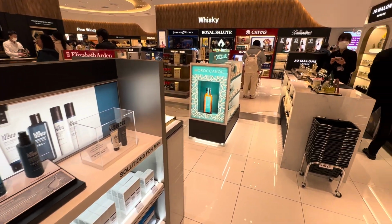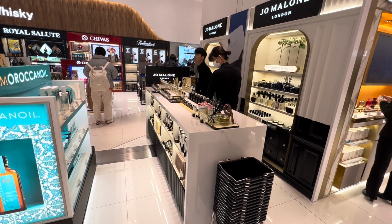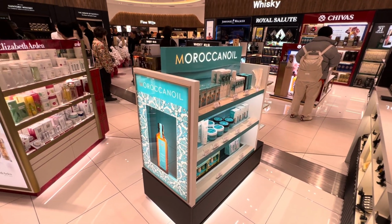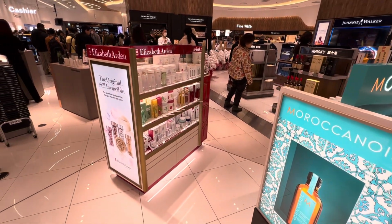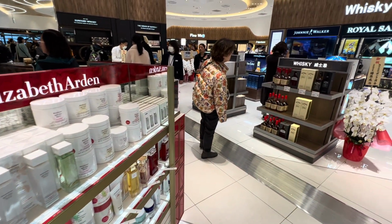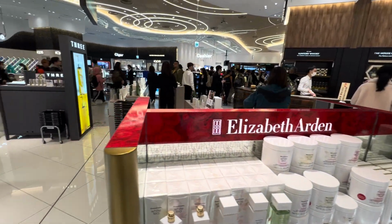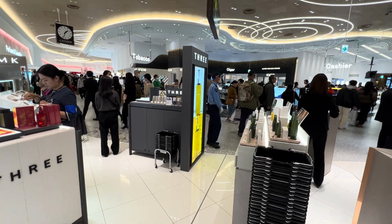So we're nearly 15 minutes into this film, and you can see just how extensive this department is. Jo Malone, always very popular at this time of the year as a gifting option. I have a strong suspicion I might shop there tomorrow when I depart as a passenger. There's Moroccan Oil, Elizabeth Arden, again strong in this market. And over to the right there, you'll see the beginning of the liquor department. Now I'm going to cover that in a separate film, as I will do with tobacco across the way there.